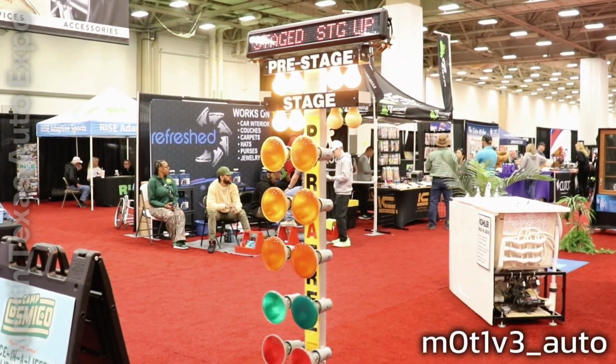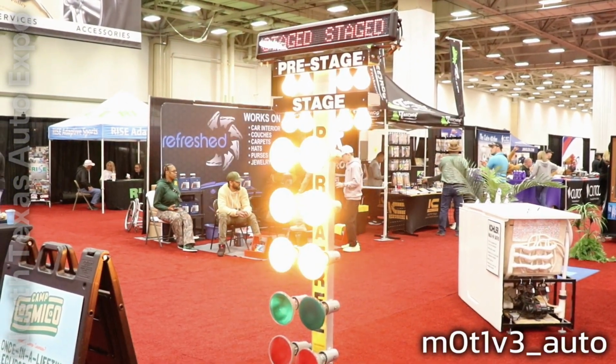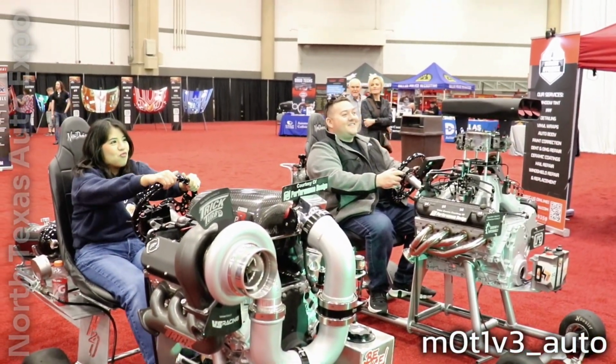Tower, stage up. There it is. They're locked in, green, and then they go. And they go.